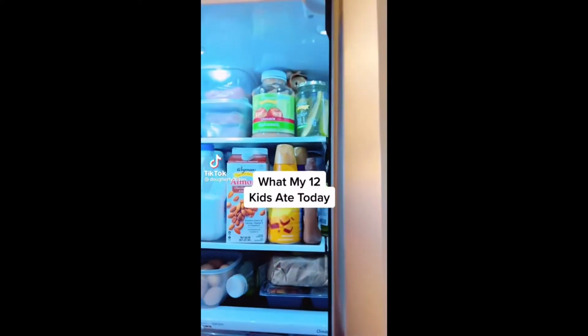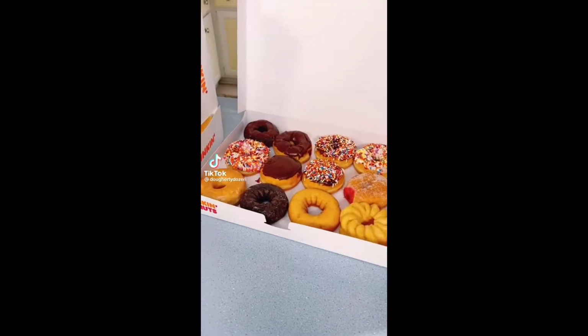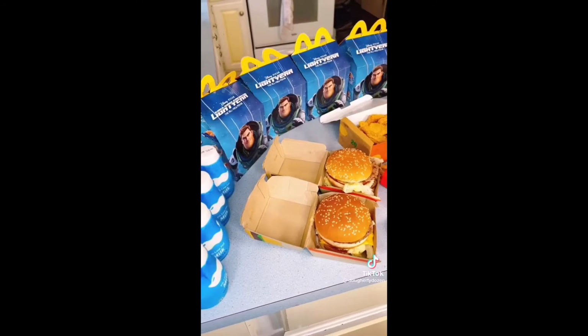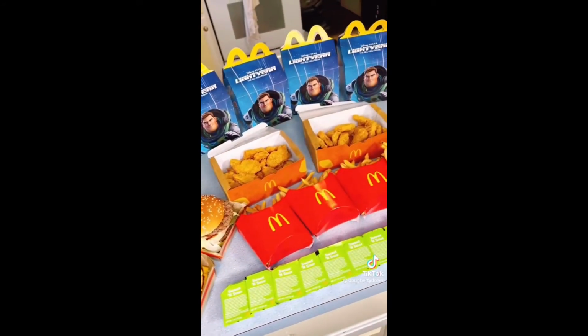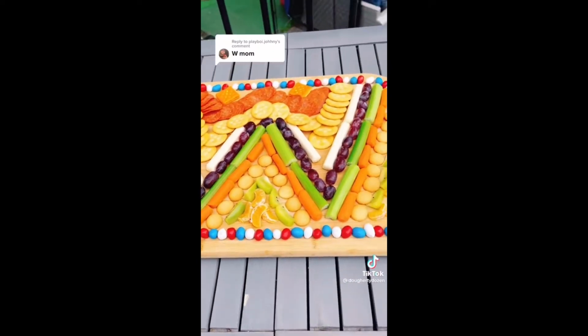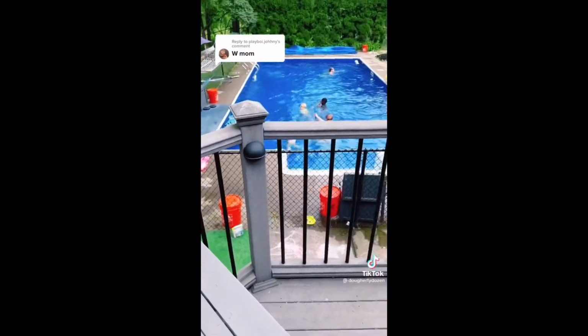Here's what my 12 kids ate today. We got Dunkin' Donuts for breakfast. The kids talked me into McDonald's for lunch because they wanted Lightyear Happy Meals. I made them a snack board in the afternoon for out by the pool.